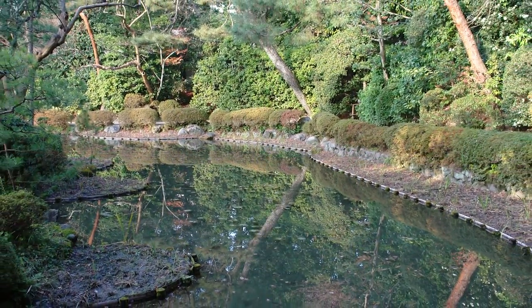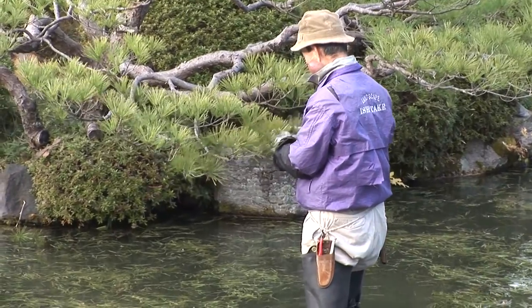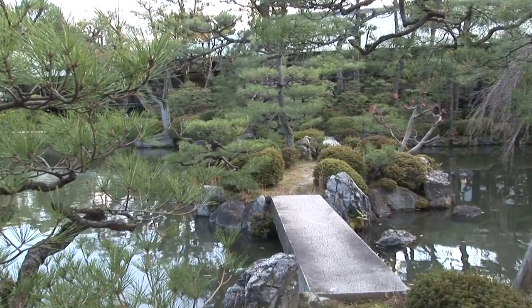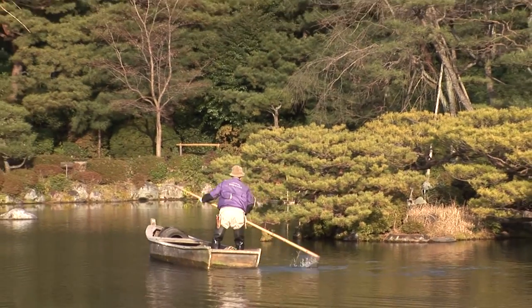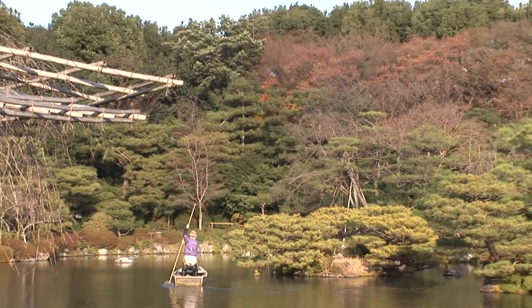The garden all around the pond is 30,000 square meters in size and divided in four sections with a variety of birds such as kingfishers and large falcons. Here's a gardener out in a boat reaching some of the areas that are on islands in the middle of the pond.